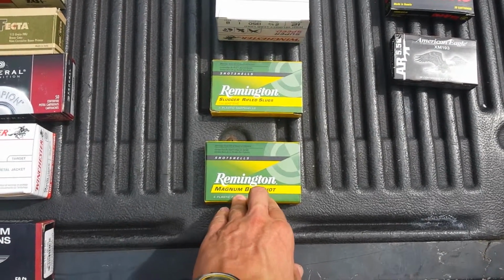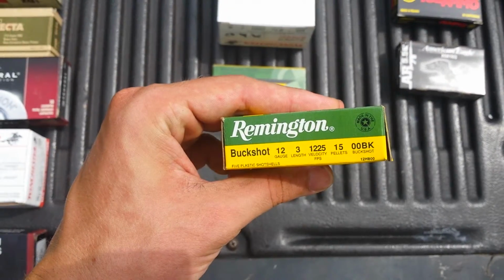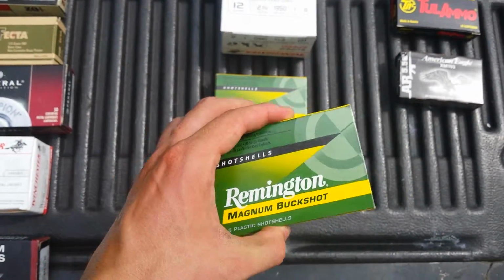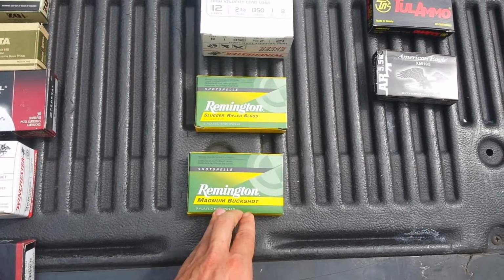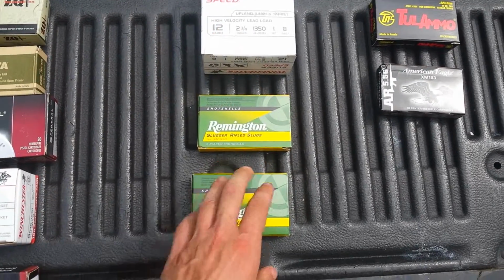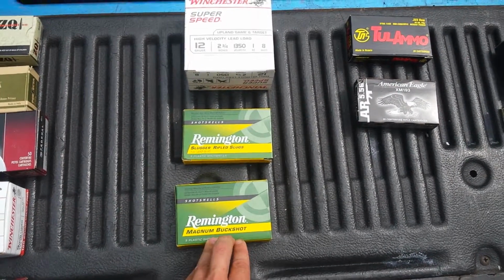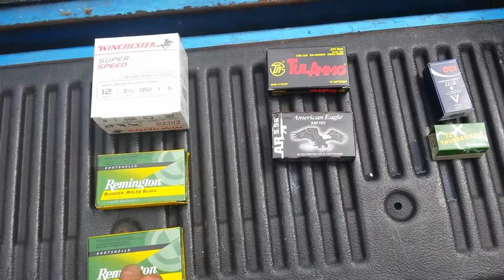pure power. I believe you have 15 pellets of 9mm size coming out of this, and it works incredibly well. Now you've got to keep in mind it's 3-inch, so it's going to knock you back more than the 2 3/4 stuff, but that works just fine. I'm going to also take this out just for practice. This is target shooting stuff, but I just need to make sure I can work effectively with it if I ever have to use my shotgun.